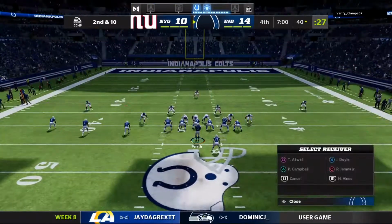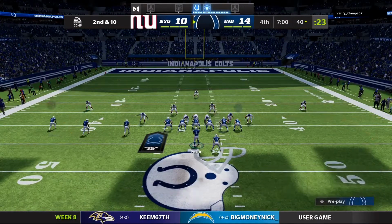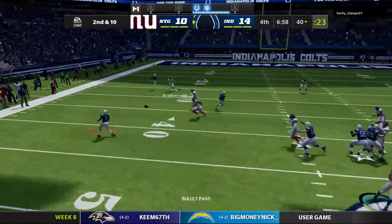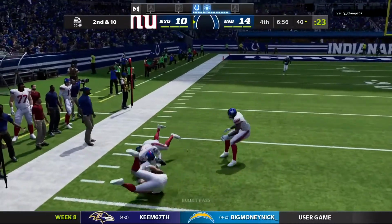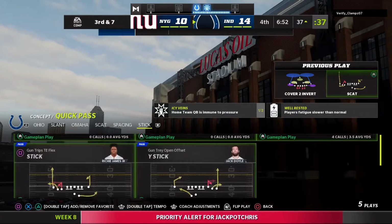Officially nothing on that last run. They'll try again 2nd and 10. Now they'll switch it up here and look to throw. Looking left side, and he's got a man. That's James. Only 3 yards on the catch.